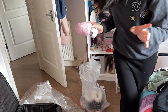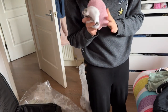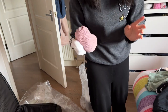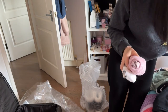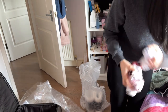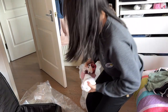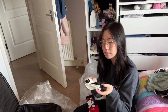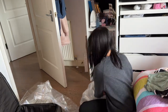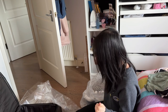The first hack is I'm gonna put some of my socks, the socks I'm bringing, into my winter boots so that I can save space in my luggage. A good hack for you guys in case you're also looking for ways to maximize your space in your luggage. All 10 pairs of my socks fit in my winter boots, so that's good.